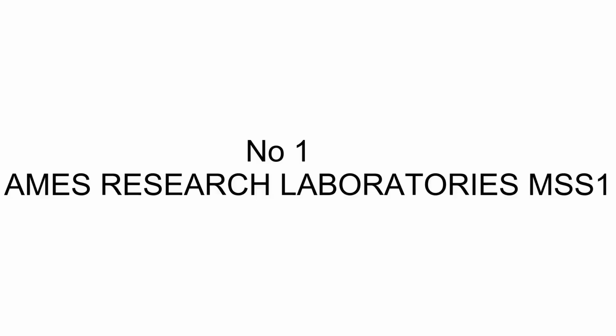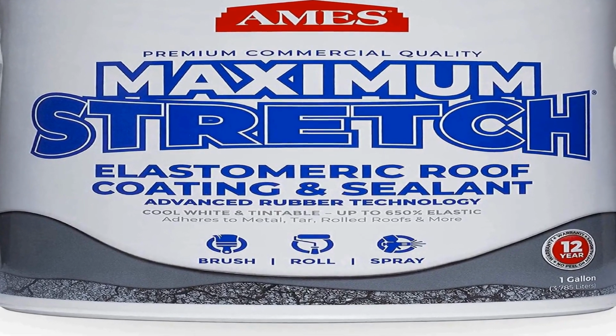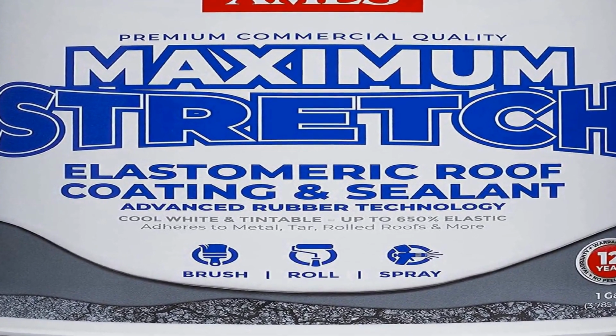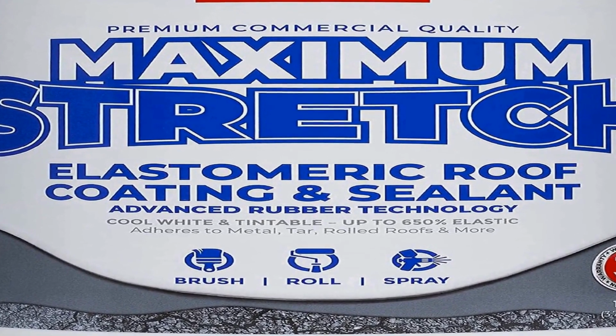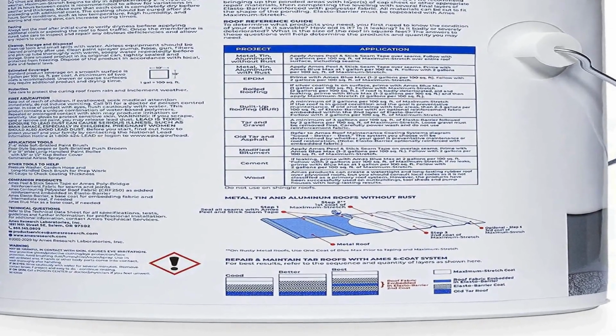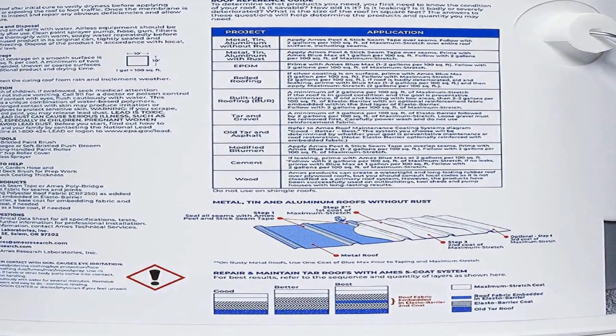The number 1 on the list is this product comes with premium quality and affordable price. Ames Maximum Stretch is a white, elastomeric, acrylic, rubberized roof coating and sealant with 650% elongation to resist cracking and peeling.